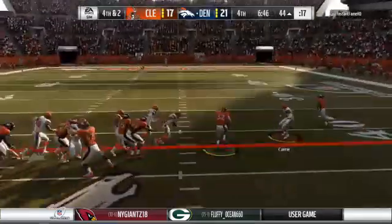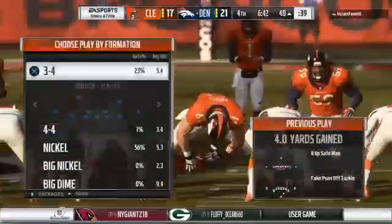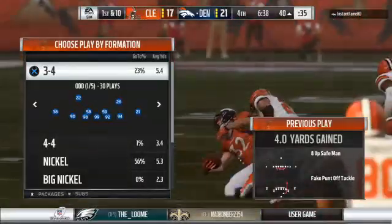And look at this, it's a fake. And the gamble pays off. They get the first. They only get 4, but the fake punt works and gets him a first down.